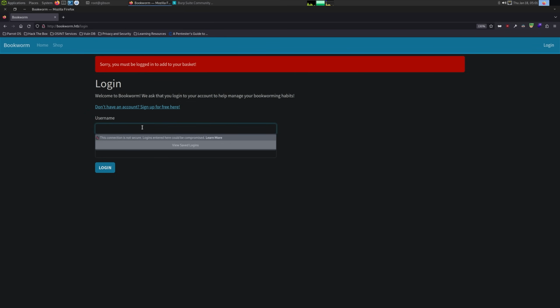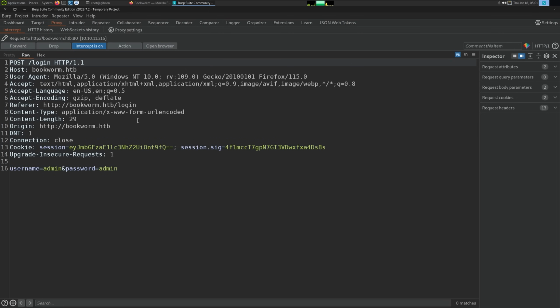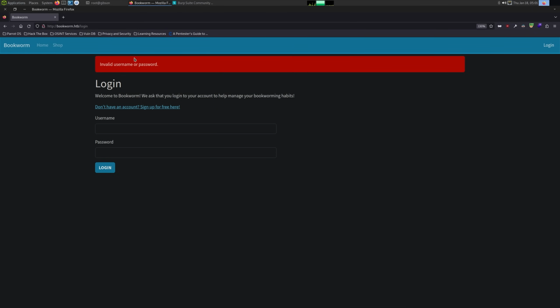And I just want to intercept the response to something. So I'm going to try admin first. So we'll do admin. But the main thing I'm looking for is the headers. So we can see X-Powered-By: Express. So we know this is Node.js. Let's just forward this request, and it just says invalid username or password.